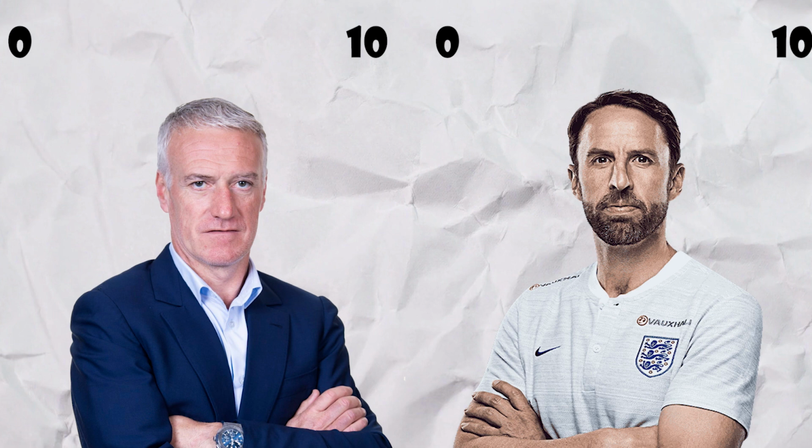For the manager tactical scores, both teams set up well, with clear tactical plans to adapt to the opponent's strengths, meaning that both Deschamps and Southgate earned 7s. But what are your ratings?